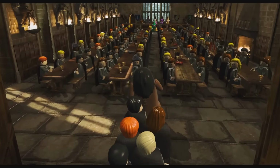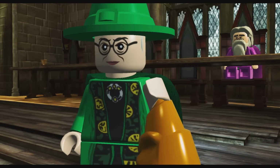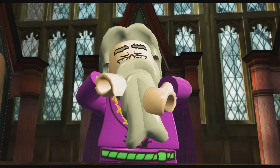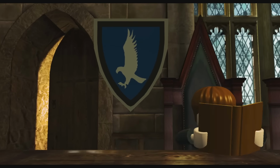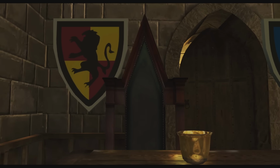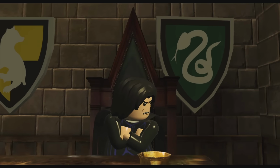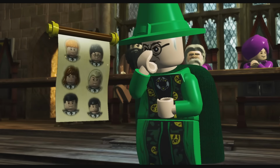Oh my goodness, and we're already at Hogwarts. Here we are in the hall already. Oh, is this the sorting hat here? There's the sorting hat. It looks like a traffic pylon. Here's Dumbledore. Okay, so you can either get Slytherin, Gryffindor, Ravenclaw, or wait, what's the other one? Hufflepuff. All right, let's see.